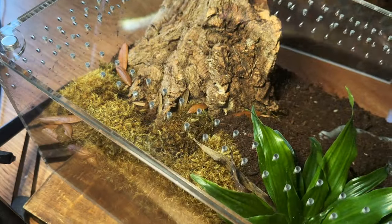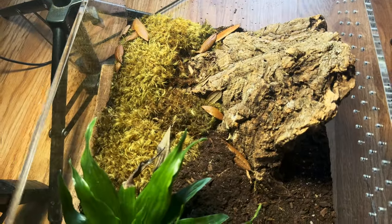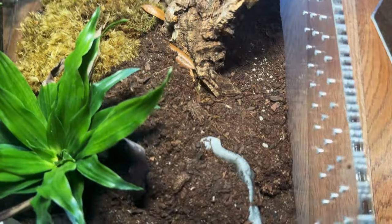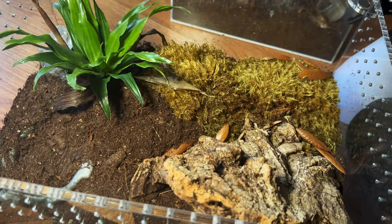This is my S. hoffmanni. Finally, she has burrowed. This is still one of my absolute favorite enclosures that I've put together. It is so fun. You can tell that the moss has kind of yellowed. That's pretty normal. Oh, she also buried her water dish, as one could expect with most tarantulas. They sure love to do that. But finally, she made a really cool burrow down under here.